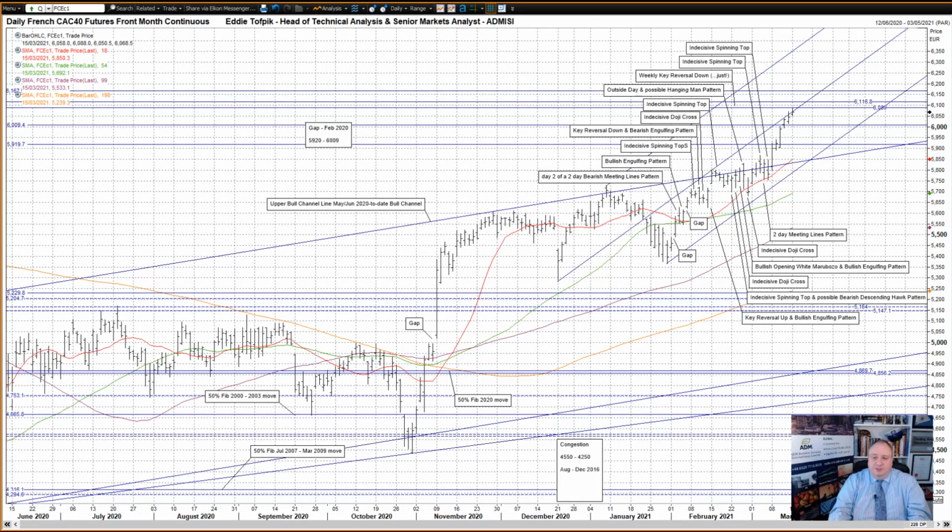French CAC 40 futures. A 5th bullish white soldier on Friday and another new recent high. The market forged its way higher, clinging onto the underside of the overhead middle time, currently at 60.69 of December 2020 to January 2021 bullish pitchfork, Andrews pitchfork. So far today, a higher open and spike up over the middle time before coming back into unchanged on the day, and suspiciously looking like an indecisive doji cross right now.